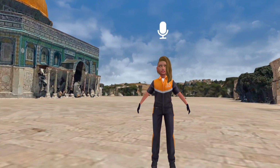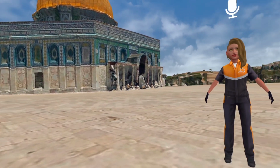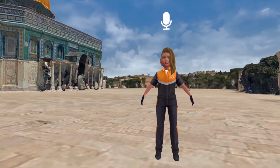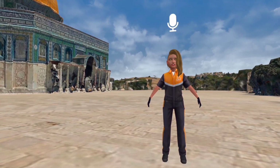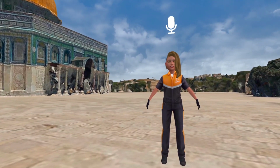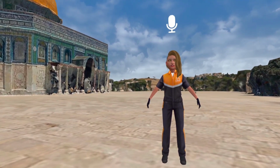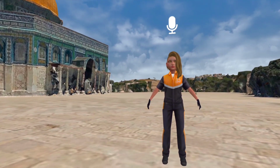The special rock located underneath the Dome of the Rock is known as the Foundation Stone, and it is believed to be the spot where the Jewish temple once stood. In Jewish tradition, it is said to be the spot where God created the world, and it is also believed to be the spot where Abraham prepared to sacrifice his son Isaac. This rock is considered to be of great religious and spiritual importance, and it is a place of pilgrimage for many people of faith.